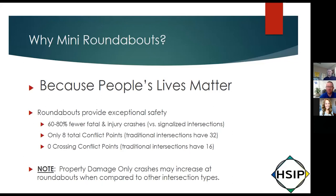So if you simply can't get into a T-bone crash, which is the type of crash that tends to create the more severe injuries and death, then you've just automatically created a big win for intersection safety.